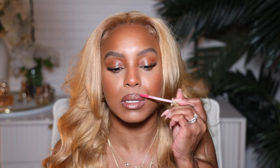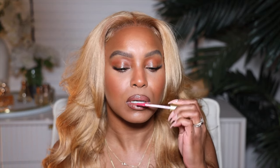Nowhere. I feel like it needs a little bit of a gloss or something. It's giving real gray over here. Maybe I use this. This is a lip plumper though. My lip's about to be on fire. But I think the hot pink is gonna add a little bit of color to my lips.